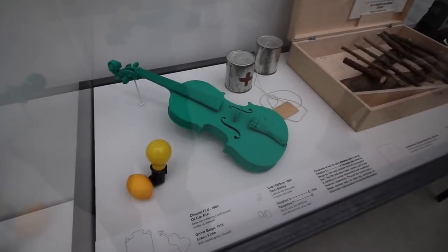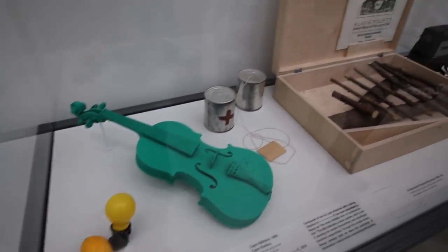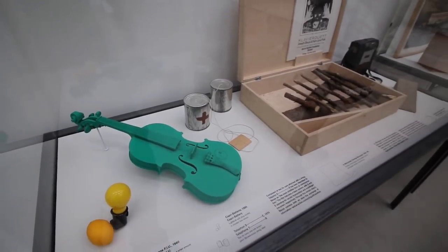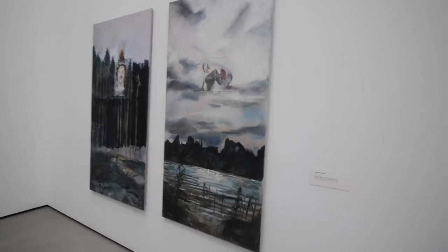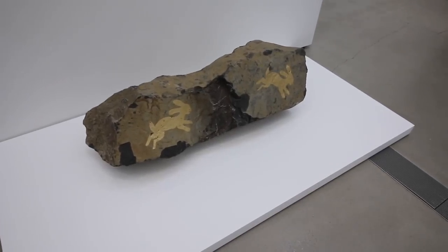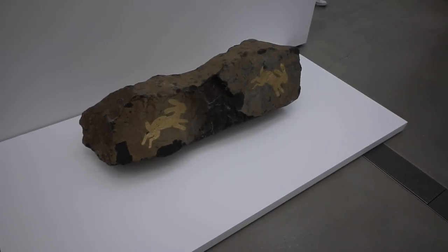Some interesting exhibits here. There's a light bulb attached to a lemon, a green violin, and two tin cans attached with a string. That was like pre-telephone days. I remember doing that as a kid with my friends to try to hear what they were saying from a distance. Similar to hieroglyphics, this is known as the hair stone. It's made much more recently, however. An artist did this. He took some paint and drew some rabbits on a rock.